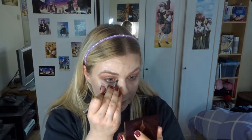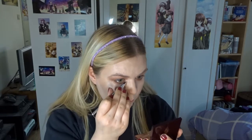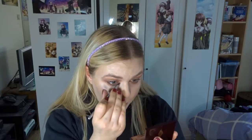I think this is already nice on its own, but we're gonna make it pop. First I'm taking this small precision brush and I'm taking the lighter shimmer shade to put this in the inner corners and a little bit underneath the brow. And I'm bringing it up a little bit towards the brow bone. And also a little bit underneath the tear duct.